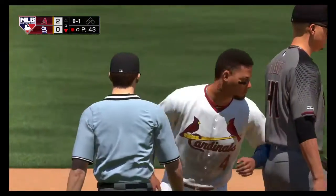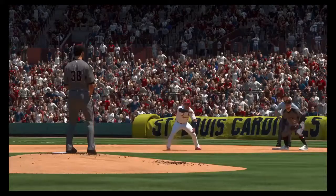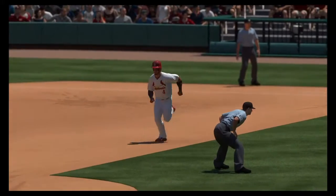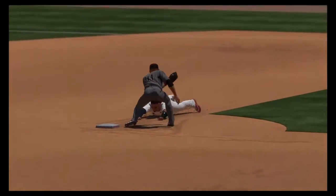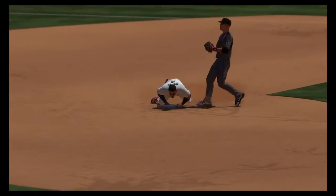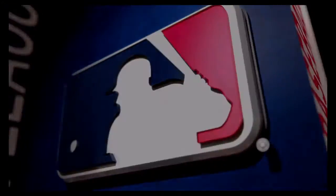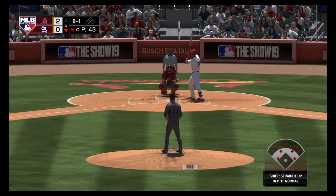Well, he tried to turn a single into a double by stealing second on the first pitch, but they were ready for it. Good catch and throw from behind the plate, and it's like that base hit never happened. One out, nobody on.